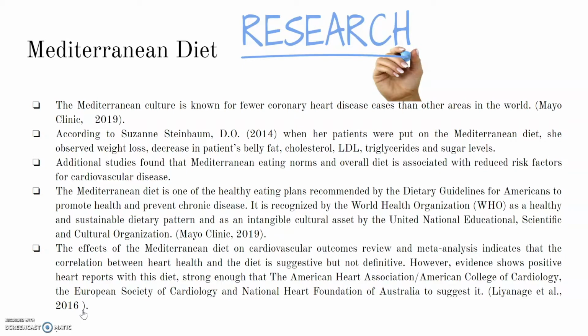Researchers took note of the reduced cardiovascular findings as well as medical improvement in other body systems for persons on the Mediterranean diet. It also should be noted that although the studies and correlations between diet and health are compelling, research has not sufficiently proven direct causation between the diet and cardiovascular and other body system health.